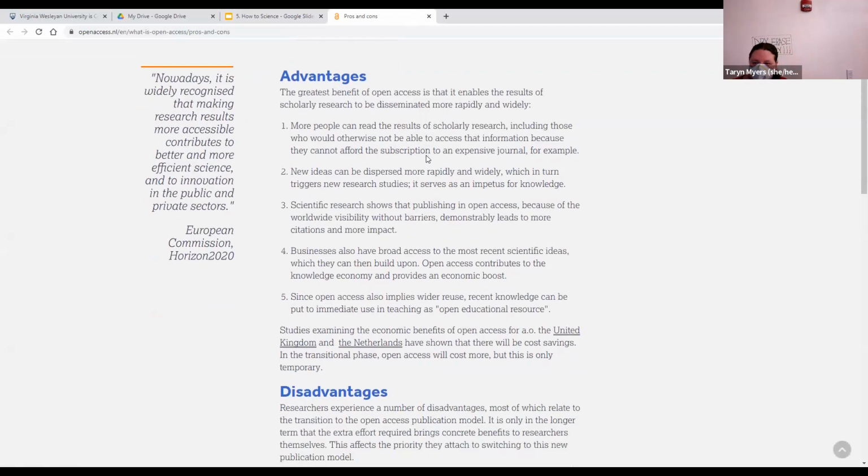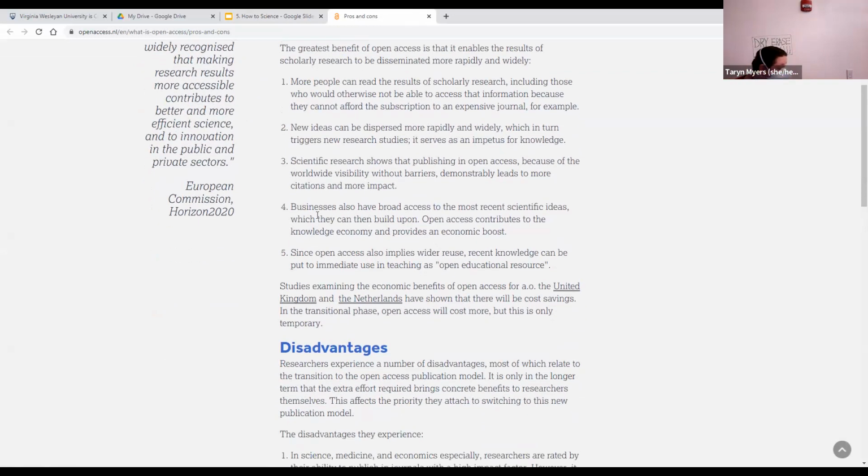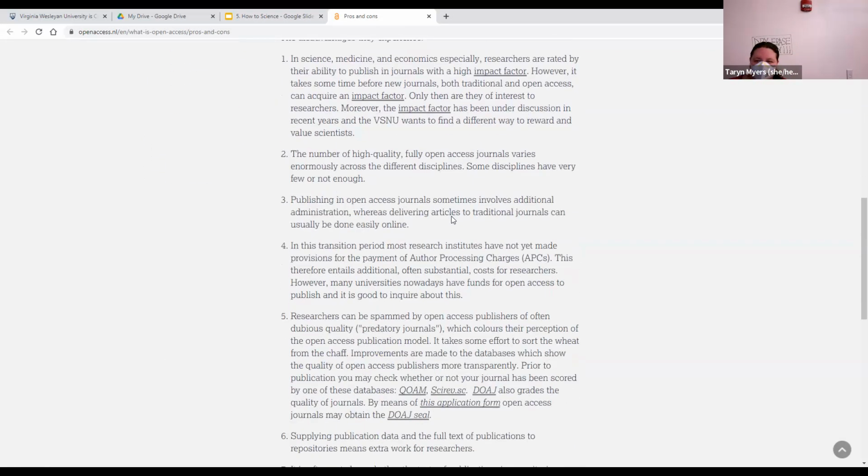You heard the advantages, more people can read it. That might get not only new ideas from the research out there, but help stimulate other new ideas. Leads to more citations, more impact. Businesses have broad access to it, and that helps them. But there are some disadvantages.